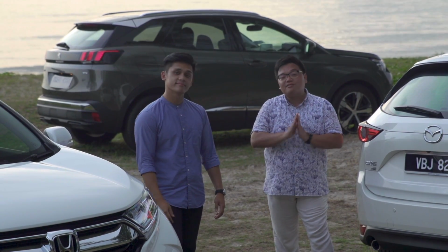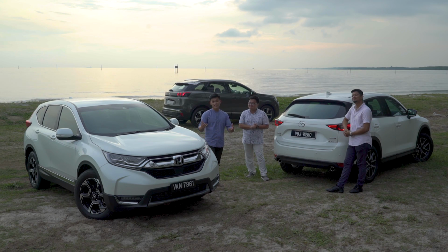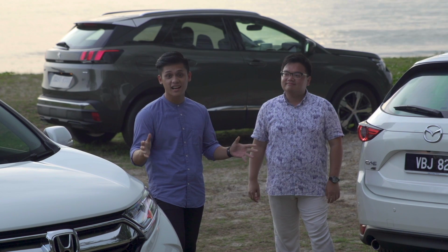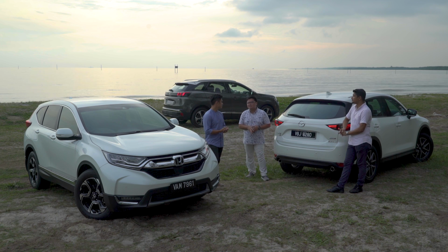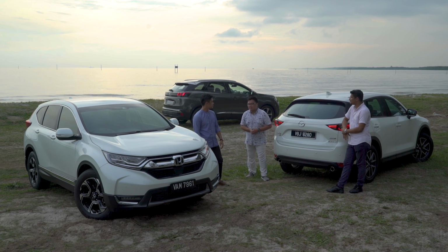Okay, so we've covered everything there is to cover, so now it's decision time. Right? The Honda CR-V is really a complete and capable SUV. It's quick, it's fast, it's comfortable, and on top of all that, it's just the most practical car of the lot. But it is still loud and it's boring to drive. And my biggest complaint is that interior. I mean, it's fine in isolation, but put it next to these two, it just feels cheap, man.